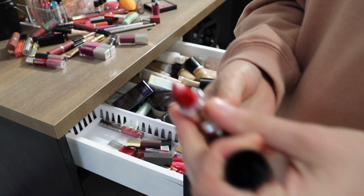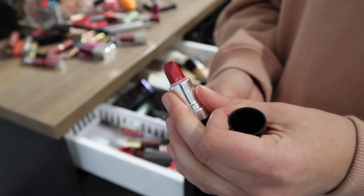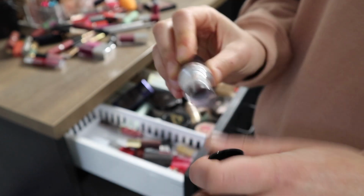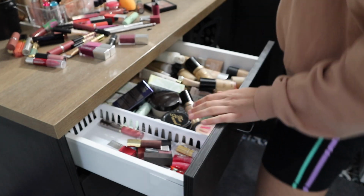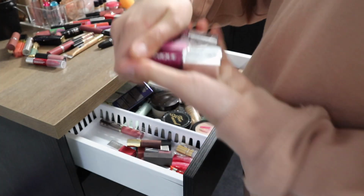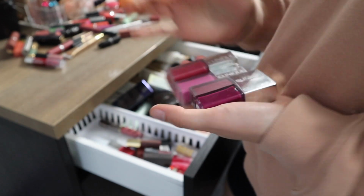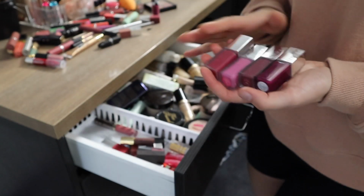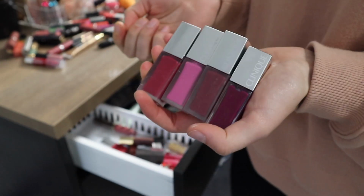Sorry, Avon, this is my old dance lipstick, I think. I used to always use this as my red lip. But again, I have gone well past its use by date, so we'll get rid of that. Okay, and then back to some Clinique products. Now, I do really like these products, but they've all been discontinued. So I don't really want to hold on to them just because you can't buy them anymore.